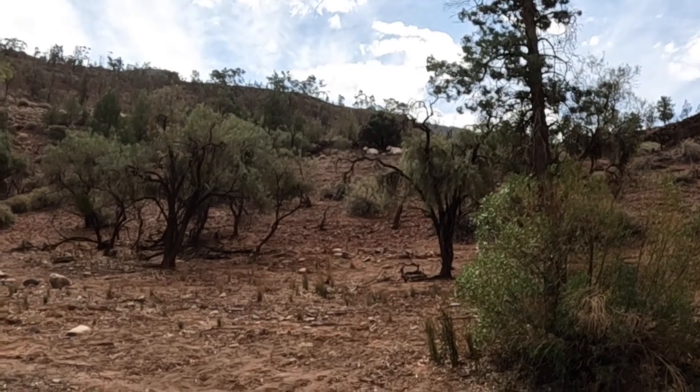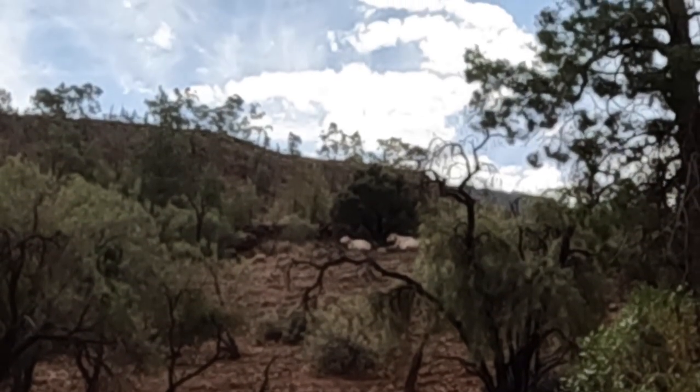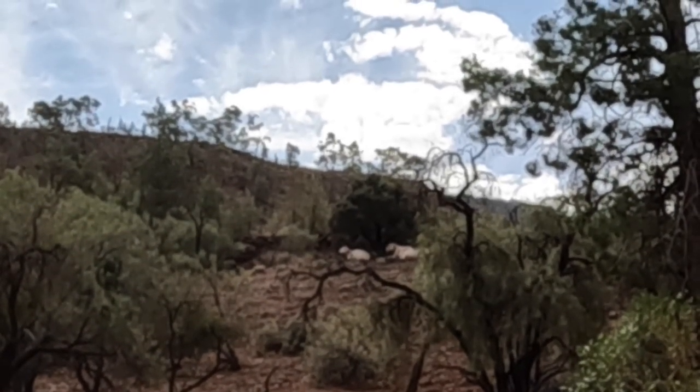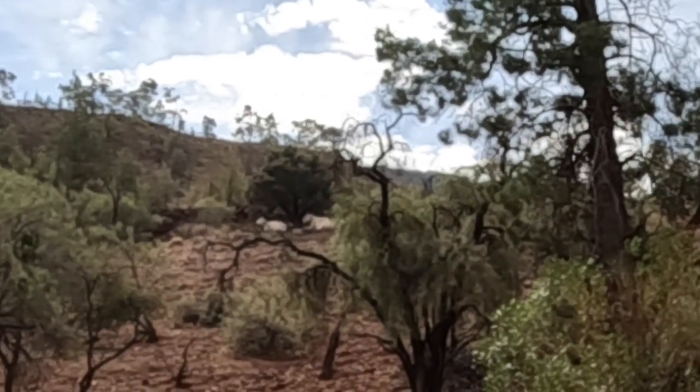If you look carefully, there's a couple of rogue sheep that have found their way into the national park, and they're hanging out here where there's a little waterway that's going through.